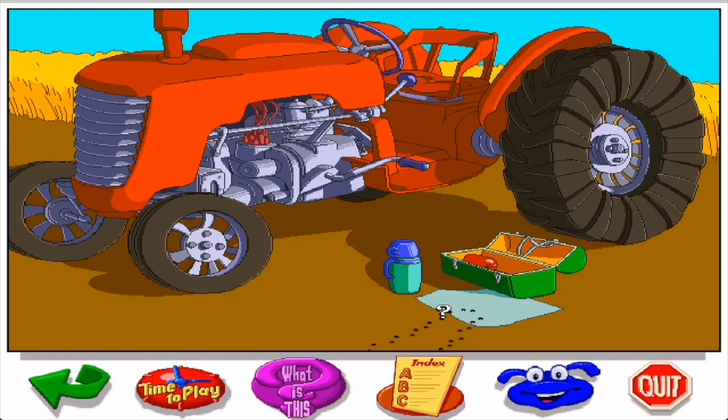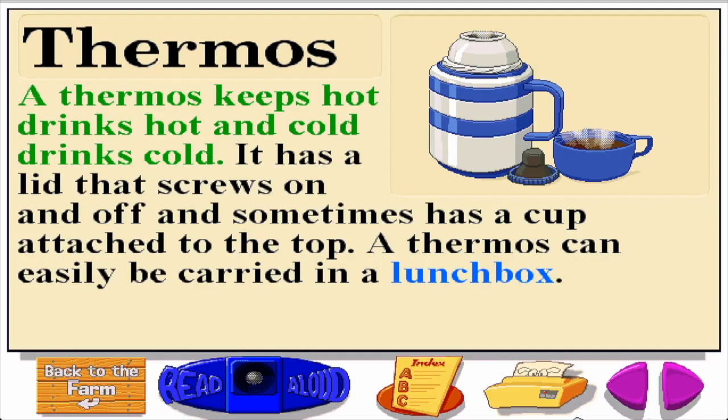A thermos keeps hot drinks hot and cold drinks cold. It has a lid that screws on and off, and sometimes has a cup attached to the top. A thermos can easily be carried in a lunchbox.